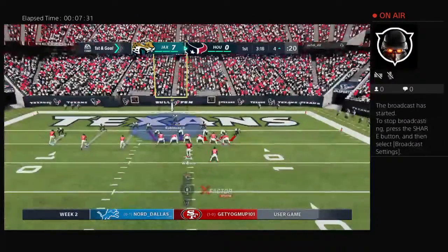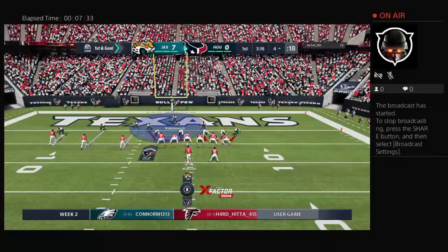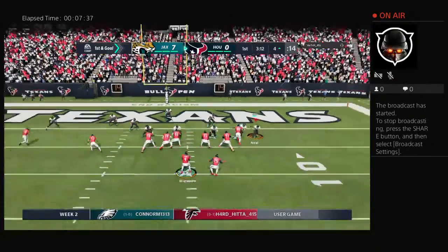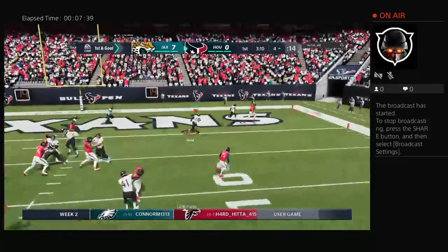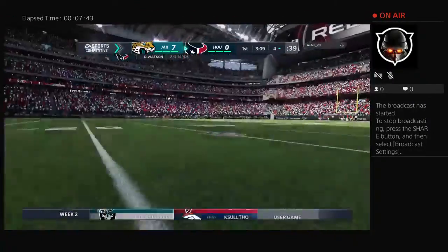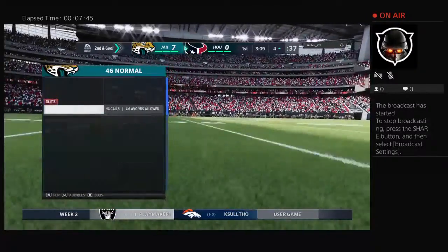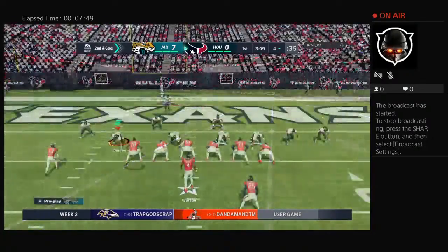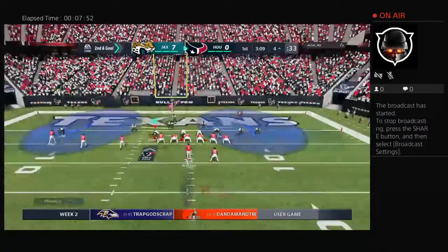First and goal and a chance to get that initial touchdown right back. Out of the gun, Watson. And this is intercepted, but they'll say out of bounds. So very close to a turnover there in the end zone. Down this close to the goal line, first down. Surprised that wasn't a run?